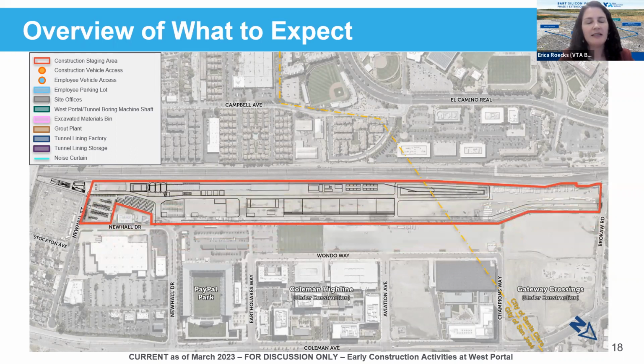So this area outlined in red is VTA's Newhall Yard property, where these activities will occur. As you can see, the site is directly adjacent to the active rail corridor where UP operates as well as Caltrain from 4:30 a.m. to as late as 1:30 a.m. currently. There are three site entrances. On Newhall Street, shown with the blue circle, is the employee vehicle entrance. And there are two construction vehicle entrances shown in orange on Newhall Drive and along Brokaw Road. And easily accessible from that employee vehicle entrance is where the employee parking will be, which is shown in blue there, as well as the on-site offices, which will all be constructed during this phase.